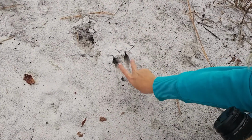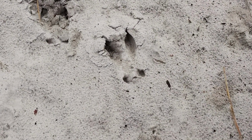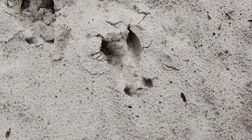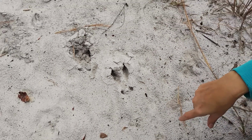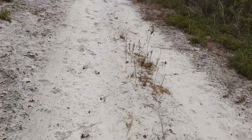Check this out. Some real interesting footprints in this area. Maybe it's a pterodactyl. I wonder if it's a boar. No, a boar would be more like a hoof. Maybe it's not deer. I don't know what that is. But there's an area back there where it looks like something was digging.